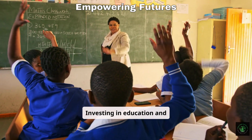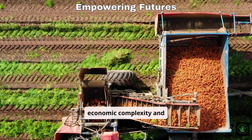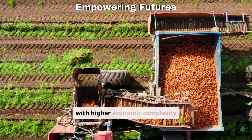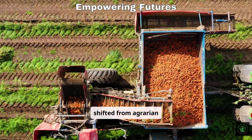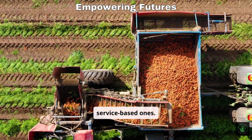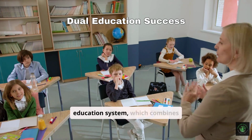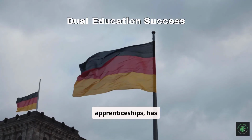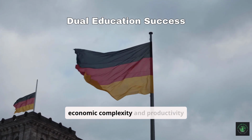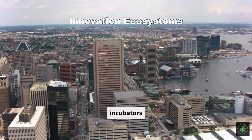Investing in education and skills development is crucial for increasing economic complexity and productivity. Countries with higher economic complexity scores typically have shifted from agrarian economies to industrial and service-based ones. Real-world example: Germany's dual education system, which combines classroom learning with practical apprenticeships, has contributed to the country's high economic complexity and productivity levels. Create innovation hubs and incubators.